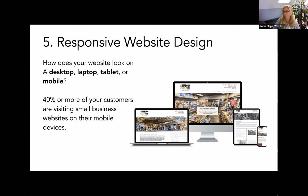Your customers are on the go, they want to find you on the fly. This means they're using their phones to visit business websites, so you want to make it really easy for them to do business with you.